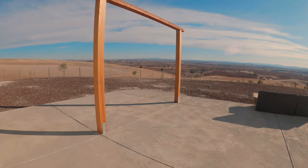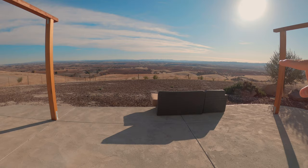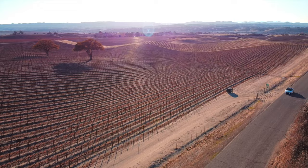It's crazy. All that red over there that you see on some of the hills, it's all a bunch of vineyards. You can tell it's all red too because everything is red over there. Everything, all the way over there. The drive up here is really nice because as you're driving up here, you're going through all these vineyards. And it's amazing. It's really nice.